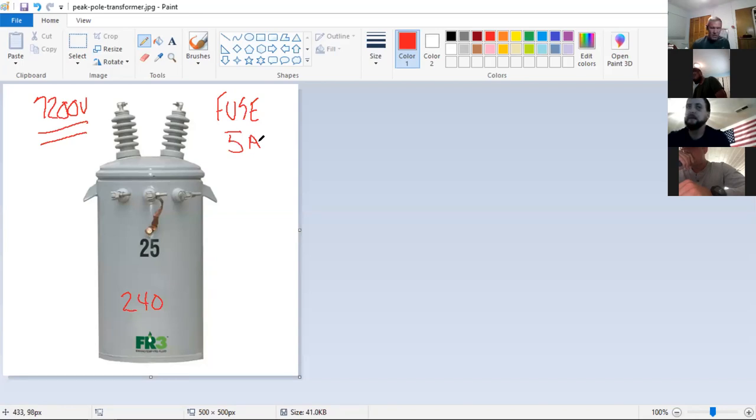We'll throw out charts later on to show you the fuse sizes. So you've actually, with not even hooked up, you got a 25 kVA transformer, 25,000 watts. By the nameplate, you can see it's got a 7,200 volt input voltage. I haven't even hooked it up yet. What size fuse goes in it? 5 amp. A 5 amp fuse. So you're able to calculate fuse sizes.